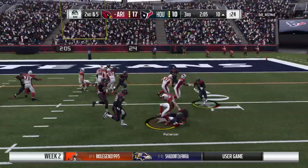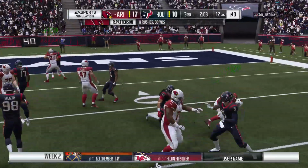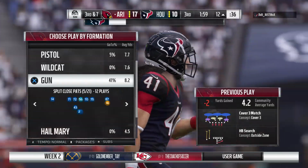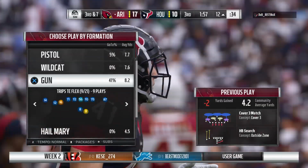Now a handoff looking right. And they go the wrong way on this one. Losing yardage back at the 12. It's a loss of 2, now third down.